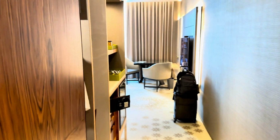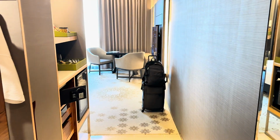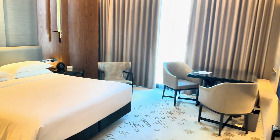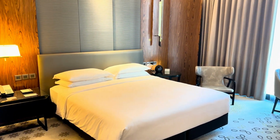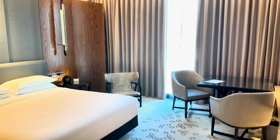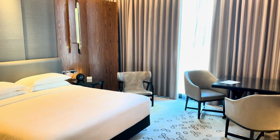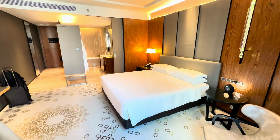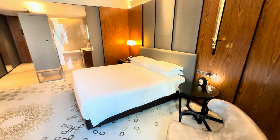The room I booked was an entry-level room, and I received no upgrade. As you can see here, this is quite a sizable room, and there's plenty of space, not just for a giant king bed, but for plenty of walking space and a desk around it. This shows the other angle of the room, so you can see just how much floor space you have here.